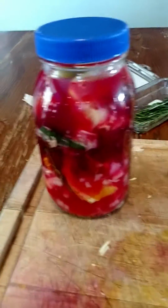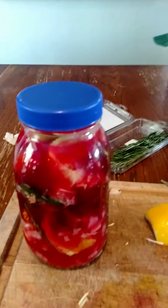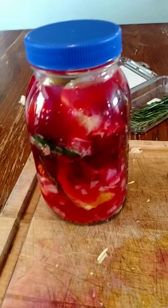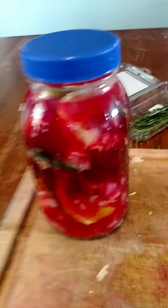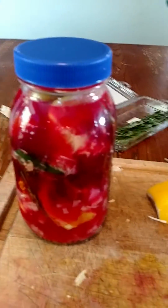Excuse me. My kids have been having sniffly noses, and so this is definitely the time to get this going. Excuse me, I have a tickly throat now from talking.